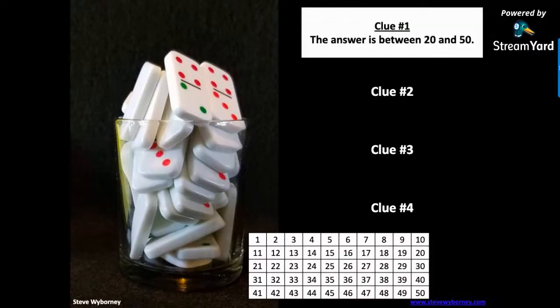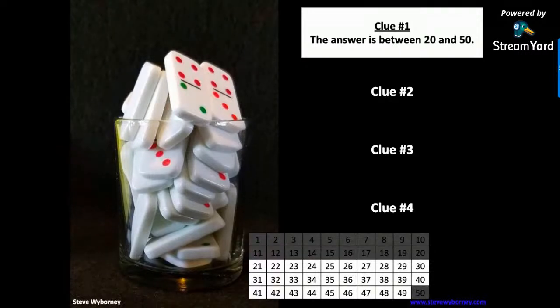So the first clue is the answer is between 20 and 50. What the students should do is mark out on their chart everything 1 through 20, and then it says between 50, so you get into that conversation. Well, should you mark out the 50 or should you not? Should you mark out the 20? Should you not mark out the 20? The next step, when you click on your animation, it actually does mark out the 20 and the 50. So that's a great question: the answer is not the 20, it does not include that. So you get into some math conversations there.